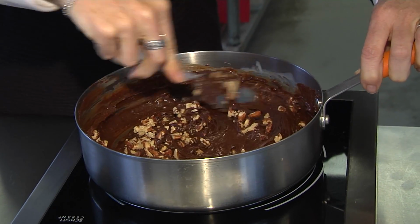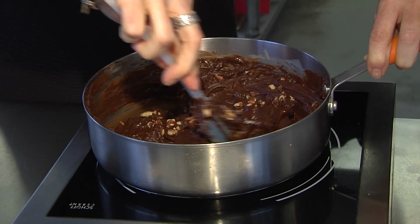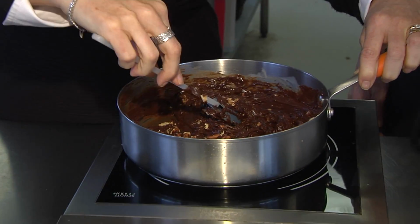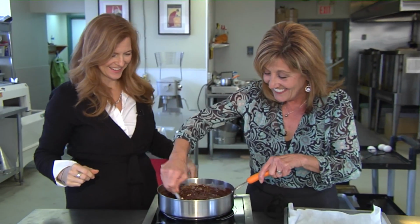You could do, as you said, the mint. Lots of things to throw in to give it some different flavor. Grand Marnier, that'd be really nice. Oh, I lost the end of my spatula. Okay, we're good to go.